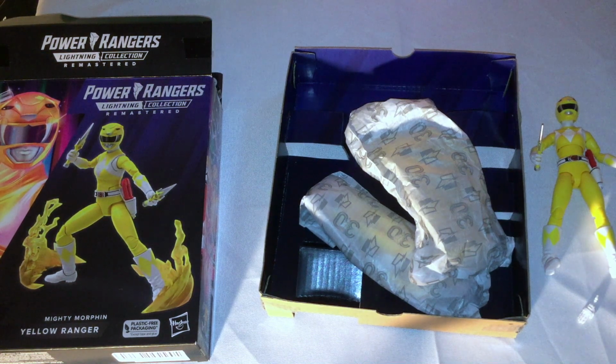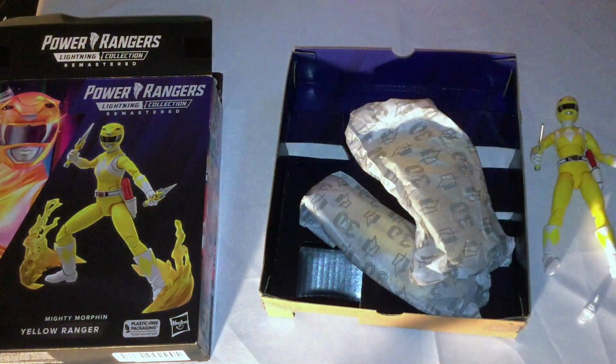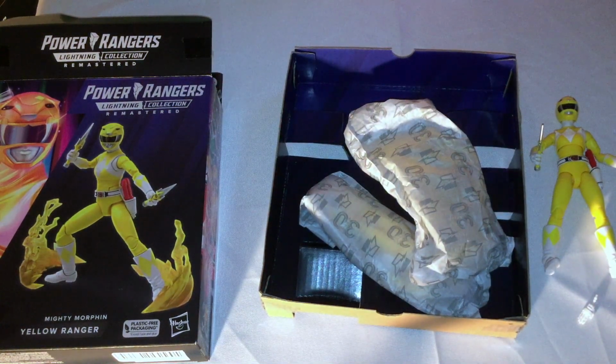They didn't do that. I waited about two, maybe three weeks, and the one that they shipped was a second remastered Mighty Morphin Blue Ranger, instead of a second Yellow Ranger. I emailed them about that as soon as I got it, or as soon as I was able, more so. It was later in the day when I got it, but still. And the person who responded said they didn't have the Yellow Ranger in stock, so they sent me a figure of equal value. Why was that the remastered Mighty Morphin Blue?